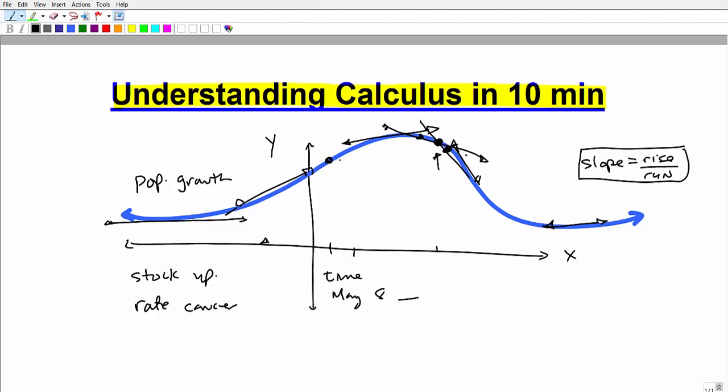You want to know exactly. You don't want to know an estimate. Kind of goes back to our area and volume problem. You can get estimates, but not the exact answer. Well, calculus helps us determine the exact answer, because in calculus, we can determine the slope. Now, once again, what we need is the function, okay?